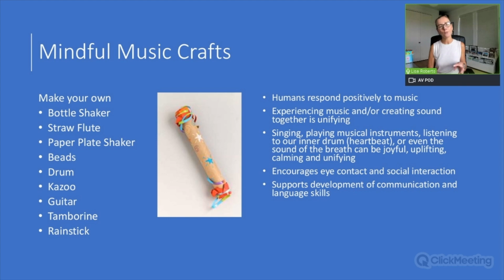So I think it's just a wonderful tool to incorporate in your sessions to encourage engagement, to encourage movement, to encourage unity. And again, just moving, creating sound together. It encourages eye contact. It encourages social interaction, develops communication and language skills as well. So I highly recommend incorporating music. And again, this is really helpful if your kids don't really like moving or you feel it's a little challenging to encourage a child to move. If you start making some musical instruments and then you're playing them together, movement will follow naturally.